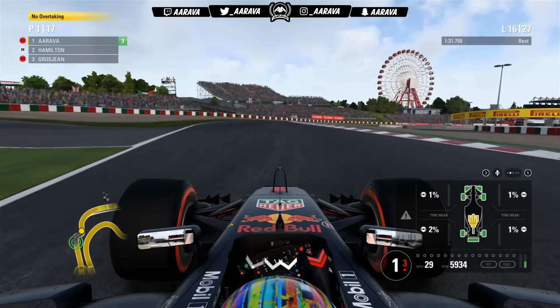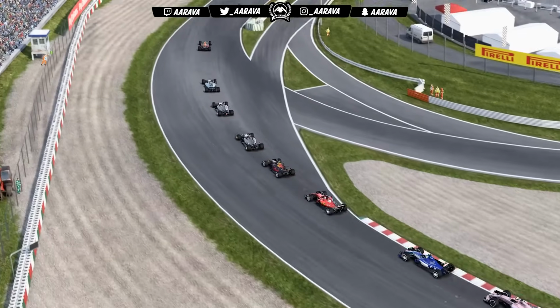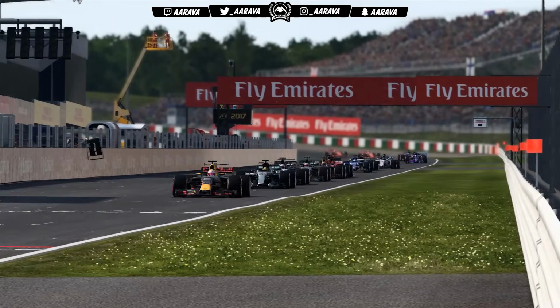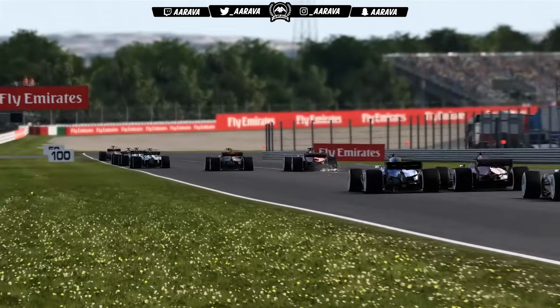So I got a really good restart the first time round because I backed up the Haas. But on this restart, I've bolted away from Hamilton, but not as much as I did to the Haas. But the man who's on the move more so is Sebastian Vettel now. He's going to tuck up right behind my teammate Dan Ricciardo, and he's going to get in the slipstream, going to try and maybe make a move to the inside.